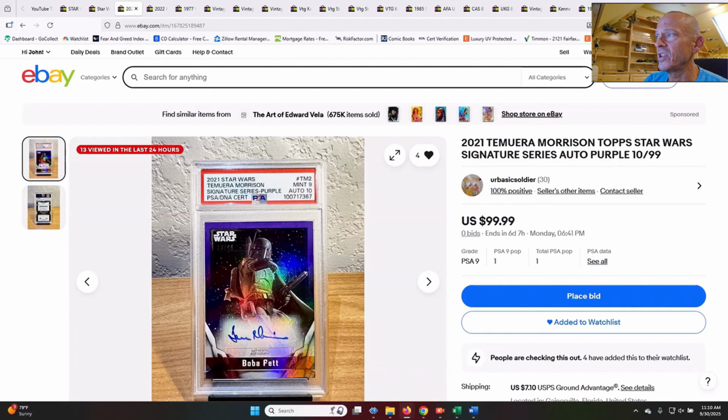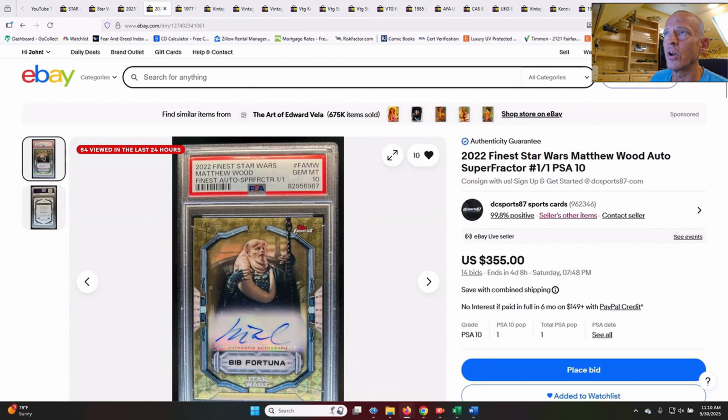I have no idea where this one's going to go. I think you can probably pick it up for sub $200. That's a guess. I have no idea though. This is a 1 of 99 card. So it might go higher than that, but I would try to aim for under $200.